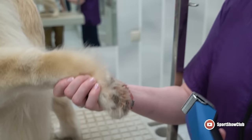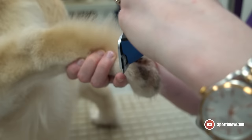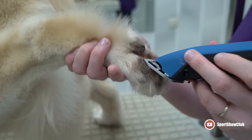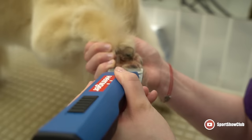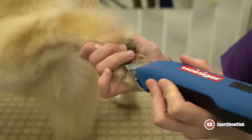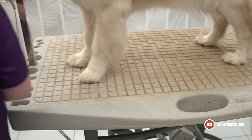First, removing any fur in between the toe pads. No dog needs any fur there, especially when it's muddy outside. Dirt gets stuck in it. Now we're living through the lime tree season and the sap sticks on it as well, so I shave everything off here. You can do it without a trimmer and work on paws with just scissors, but I find the trimmer easier and handier.